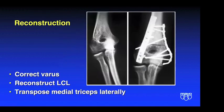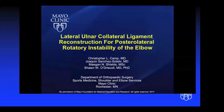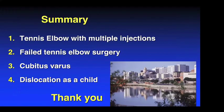And as we talked about, the reconstruction is a valgus osteotomy, reconstruct or imbricate the LCL. There are options both ways. And do something with the medial triceps, either transpose it laterally or excise it. But I transpose it laterally when it's a predominant cord like that. I have a video I can show you later of the reconstruction if you want, but I didn't want to go into that now.